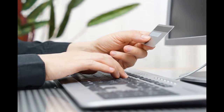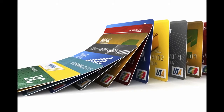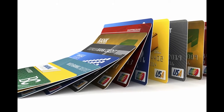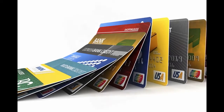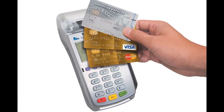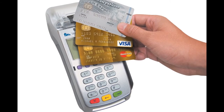To illustrate the importance of a low interest rate, let's look at a simple example of how much your annual savings might be if you switch to a credit card plan with a lower interest rate and no annual fee. In our example, the average monthly balance carried forward equals $2,500, which is about the national average for consumers with credit card debt. Total annual savings in this example: $120.